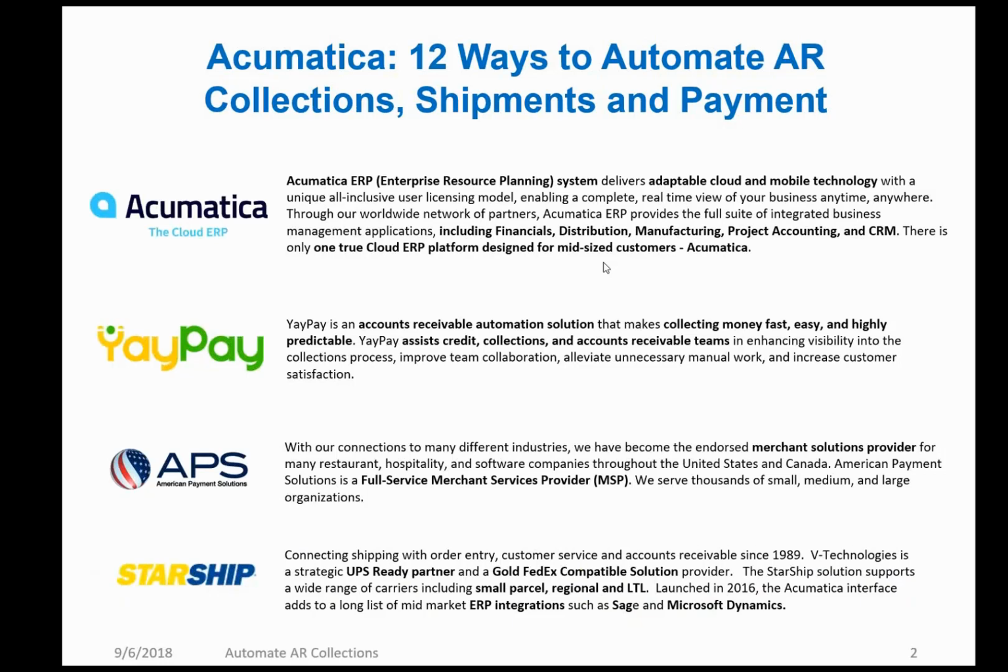We're going to be talking about the integrations between these three companies and Acumatica and the integrations between each other. Acumatica is the umbrella ERP that we're focusing on today, and it's adaptable cloud and mobile technology with an all-inclusive user licensing model. And they have applications for financials, distribution, manufacturing, project accounting, CRM, much more. And it's designed for mid-sized customers.